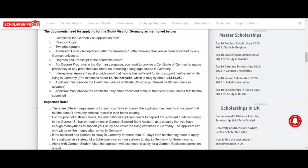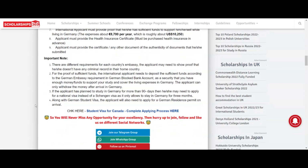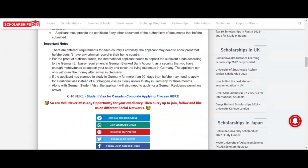Applicants must provide a certificate or any other document of the authenticity of the documents that you have submitted. There are different requirements for each country's embassy. The applicants may need to show proof that he or she doesn't have any criminal record in their home country.